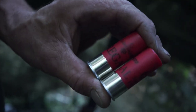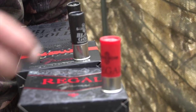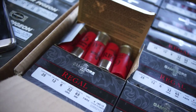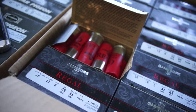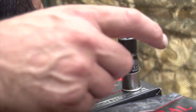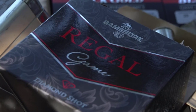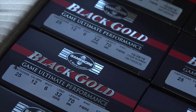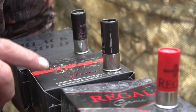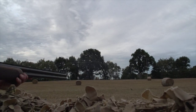These are three game loads that Gamebore sent me down. These are their high-performance game loads. You've got your Regal, which is for your lightweight side-by-sides. These are more the big boy stuff. You've got your Black Gold with your Gordon system, and then you've got your Dark Storm. They're all diamond shot, but me, I'll be shooting long-range stuff, so I'll be using either of these two. I like either of these.